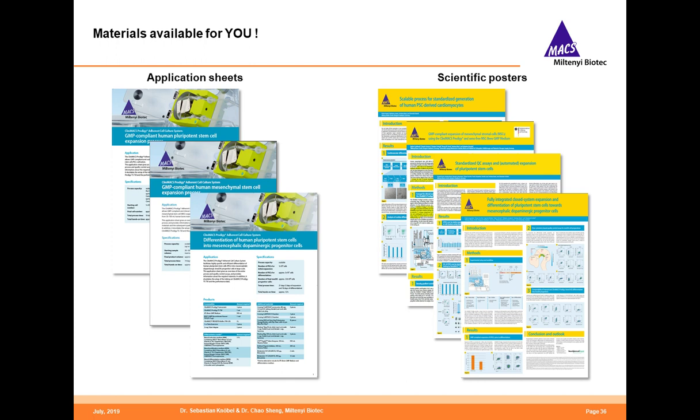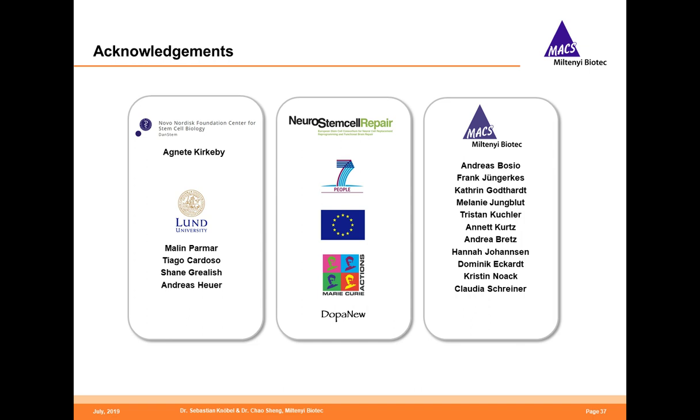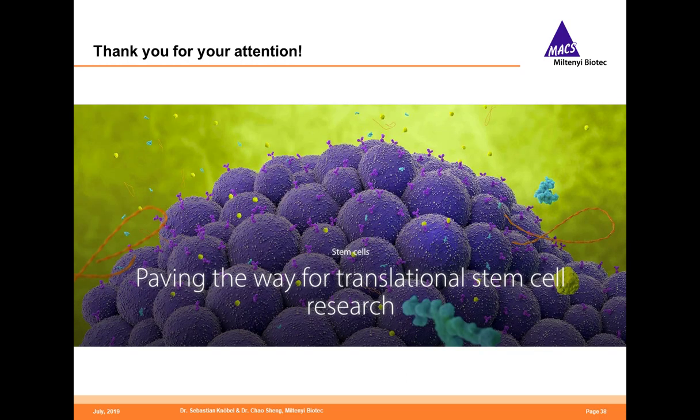The protocols and data I just showed can also be found in our application sheets and scientific posters. If you're interested, we could send more detailed information to you. With this, I'd like to come to an end and acknowledge our collaborators and also the projects that have been generously funded by the EU and Germany, and also acknowledge all people who have contributed to the work. And with this, I'd also thank you for your attention and like to take your questions after this talk.